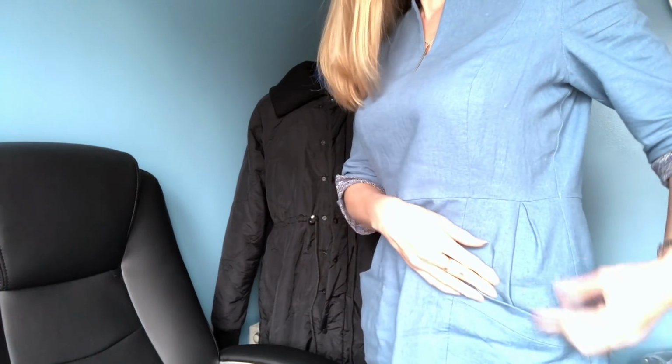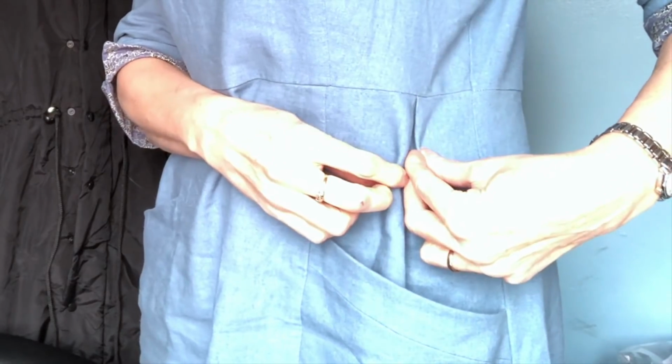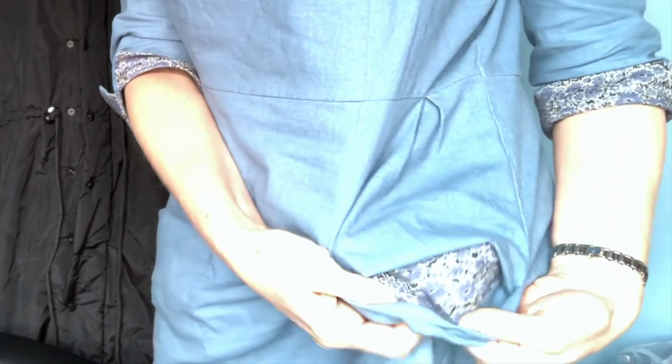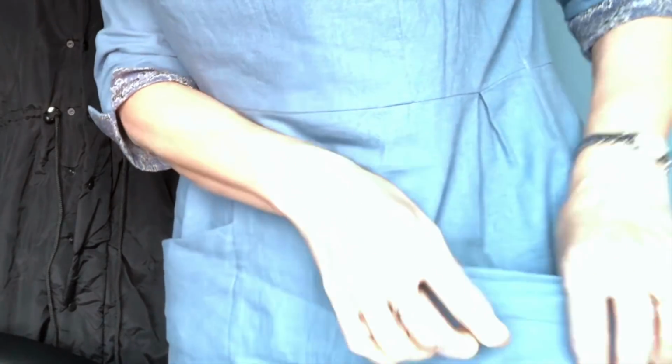And then what I really liked is the detail on the skirt, which I'll just stand up and show you. So you can see these angled pockets here. So you've got a pleat in the skirt that goes into the pocket, and then you've got these angled pockets. And again, I went for the contrast inside the pocket.